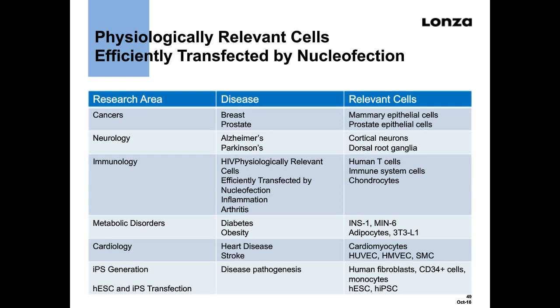So for cancers, I chose prominent cancers like breast and prostate cancer, and we can transfect mammary or prostate epithelial cells very nicely. With neurology, we can transfect any neuron in the body, whether it's a cortical neuron like a hippocampal neuron, or peripheral neurons such as dorsal root ganglia or superior cervical ganglia. In immunology, we can transfect virtually every relevant cell, such as T cells, B cells, monocytes, macrophages, dendritic cells, NK cells, and we can do this in human or mouse. So you can choose your model system, and nucleofection will be able to help you address this effectively.